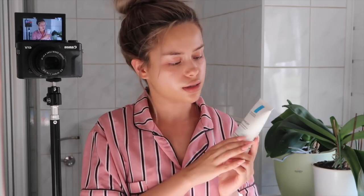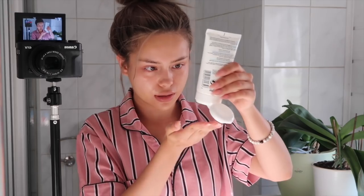So the next product that I'm gonna use is this cleanser here from La Roche-Posay. And you don't need much from this. I'm just gonna squirt a little bit on my hand. And then again, rub it into my slightly moist face.